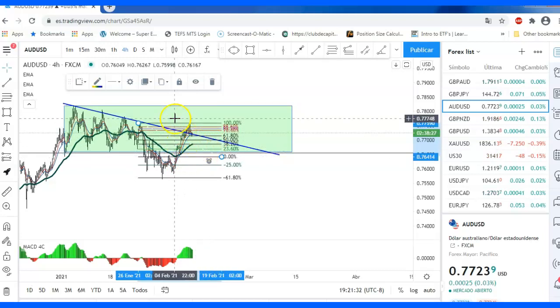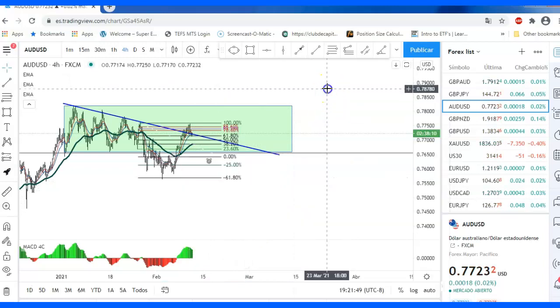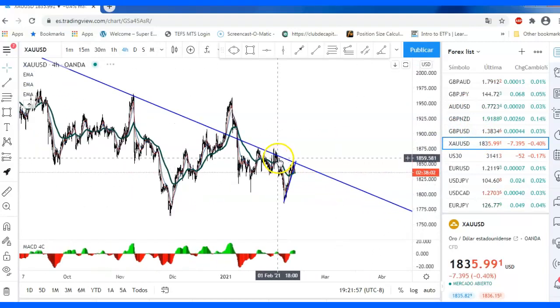I'm in this trade. I have my stop loss right here, very tight. Okay, and in case this goes up, the trade is just going to be broken up pretty much. Okay, but right now I'm trading down. That's what I see, and that's what I'm trading. Okay, what else? I was looking at the gold also. The gold is kind of the same idea.